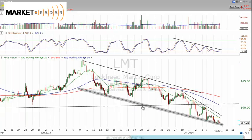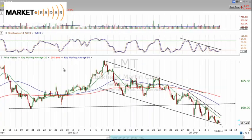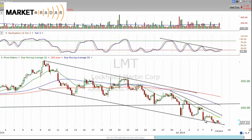I want to bring up Lockheed Martin. Lockheed Martin's interesting. I don't trade this stock. I don't have any view on this, and again, even though this looks like a perfect underlying trend line, my concern is sometimes patterns like these break down and then pop up. If you're not getting that initial bounce off of this lower trend line, it's telling you something.